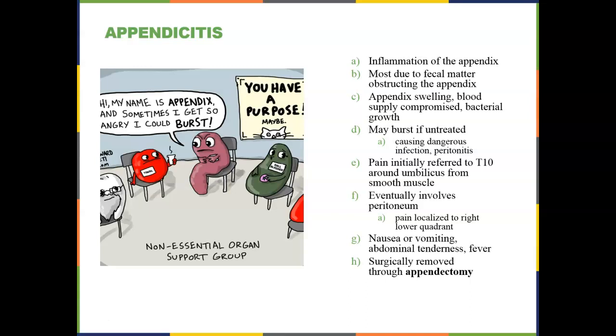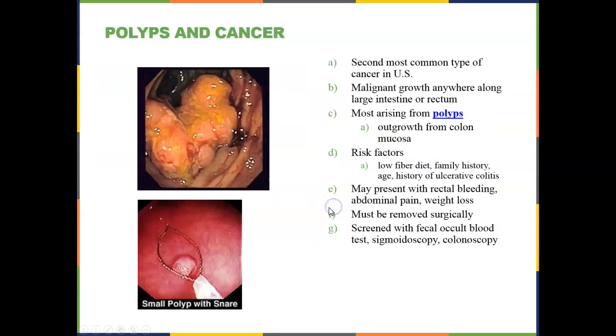So this picture here shows some of those non-essential organs that are associated with our digestive system. The gallbladder is not an essential organ. The appendix is really not an essential organ. Our tonsils don't really do a lot in the process of digestion. They are important in protecting us. Our teeth, though they help us in chewing food, they're not that essential.